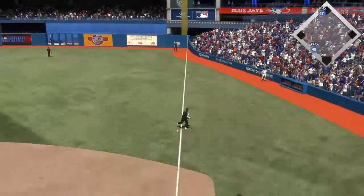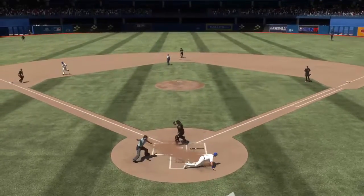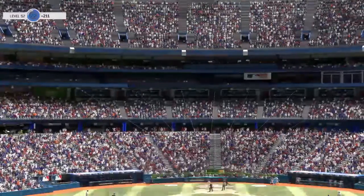Tulowitzki rounds third and is digging for the plate. Here's the tag from Castillo. They got him at the plate.